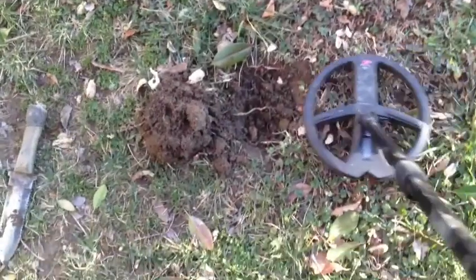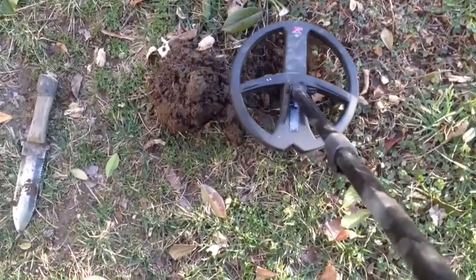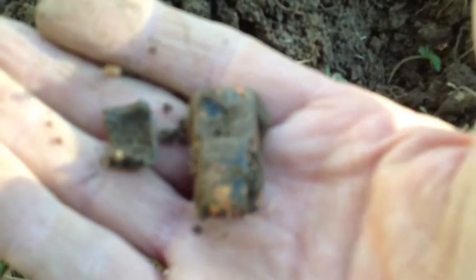All right, got another signal. Here's what it is, a little tiny car. A little piece broken off of it. Pretty cool, looks old.